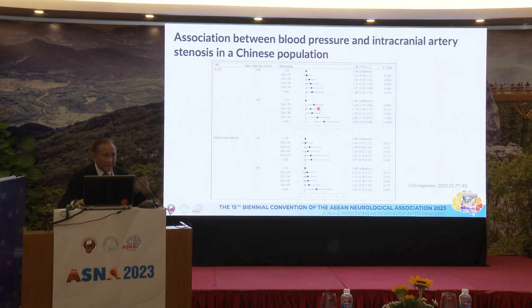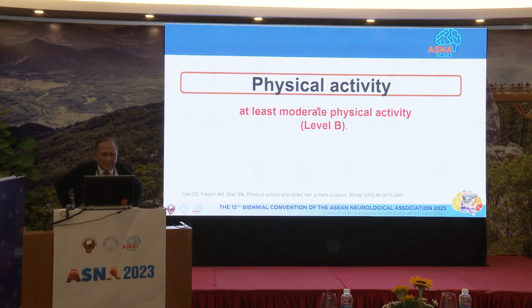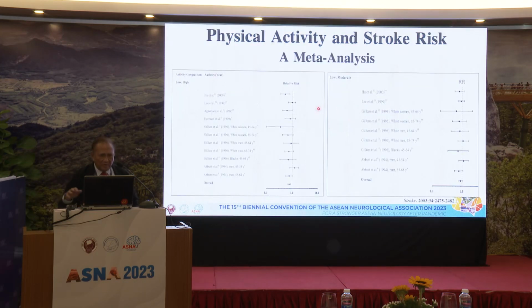So again, we really need to control the blood pressure. How about physical activity? At least moderate physical activity is being recommended. Well, what do we mean by moderate physical activity? Probably a low impact activity may be necessary.